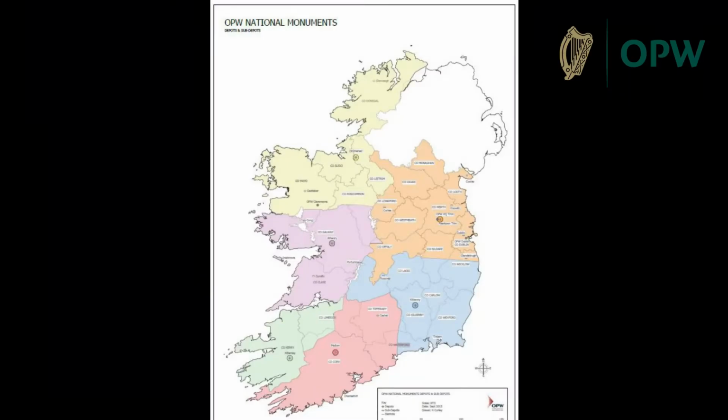Work on national monuments is operated on a geographical basis. The country is divided into 6 regions, as you'll see here, and generally speaking these are the northwest, west, southwest, south, southeast and northeast. Each district has a team of professional and technical staff, and we, together with an operational staff of over 300 operatives, are responsible for the care and protection of the monuments in each district.